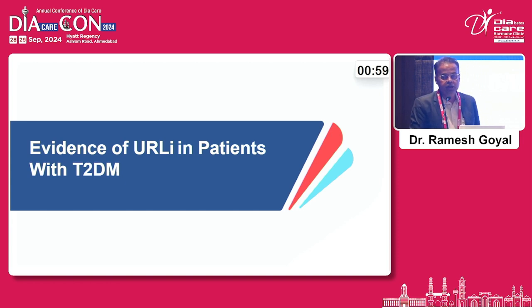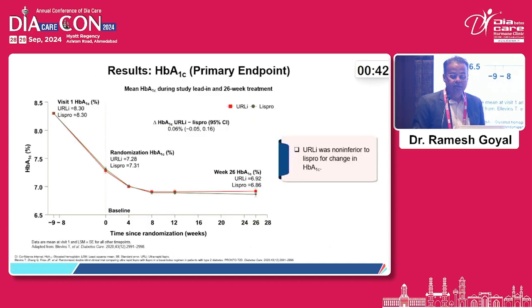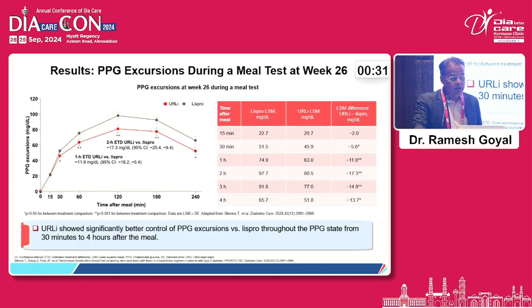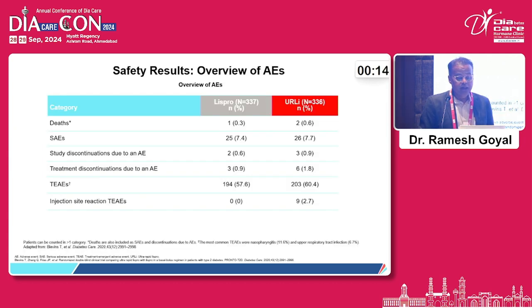So now I will quickly take you through the clinical evidence, the clinical trials of the ultra rapid lispro. This is a type 2 diabetes trial, and in this mealtime ultra rapid lispro is compared to mealtime lispro. And as I said, there might not be significant difference in HbA1c. HbA1c was absolutely comparable at the end of 26 weeks. But what made the difference was the ultra rapid lispro showed significantly better control of postprandial glucose excursions versus lispro throughout the postprandial glucose state from 30 minutes to 4 hours after meal. So comprehensive postprandial glucose control was seen. There was no increased risk of hypoglycemia, and the adverse events were comparable between lispro and the ultra rapid lispro.